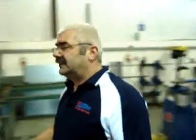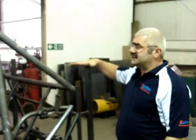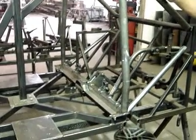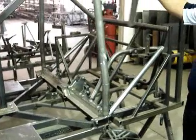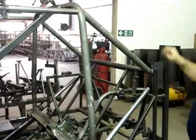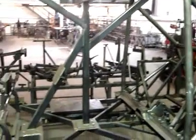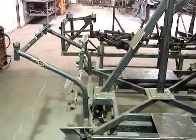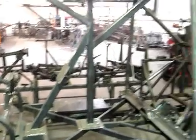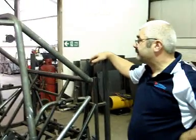Everything's built in jigs. This is one of the jigs. It's the early part of a kit being built, and if you look at the quality of the fit of all the components, they're absolutely perfect fit where they need to be. Quite complicated process building one of these cages. It takes a man 50 man hours to build a kit, so you can see it's not just a 5-minute job to get the job right.